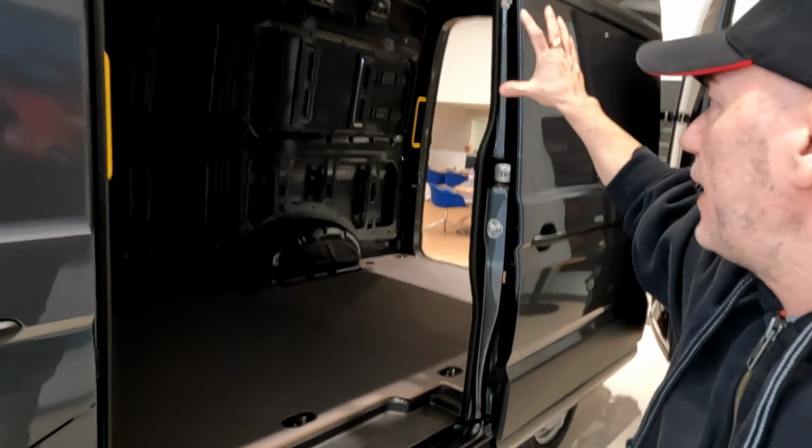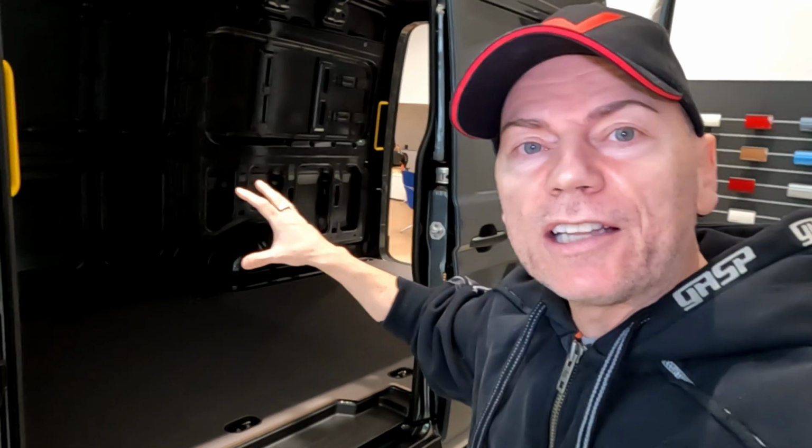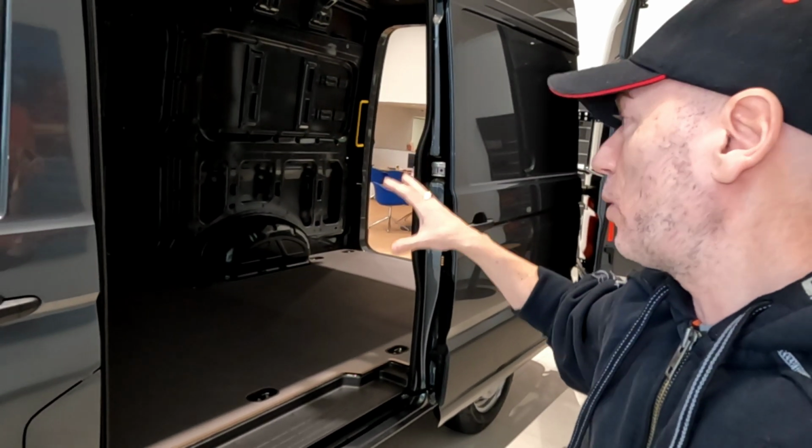So we have a fixed bed, a rib bed that we use, which is like a seating area as well. We've got the kitchen unit, we've got the electrics in there, the diesel heater. Me personally, converting a camper van yourself is the best way to go.